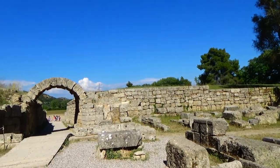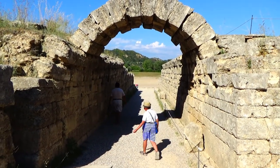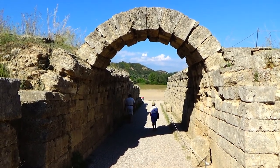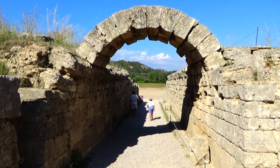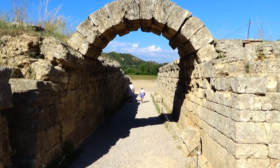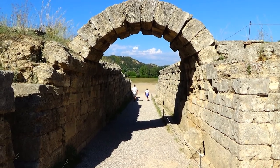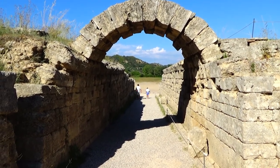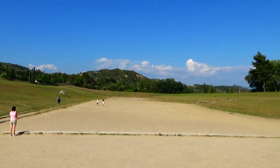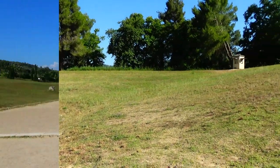Guys, this is the entrance to the stadium. Let's go. Wow, this place is huge! But people have to sit on the ground though. The VIPs can sit in chairs.